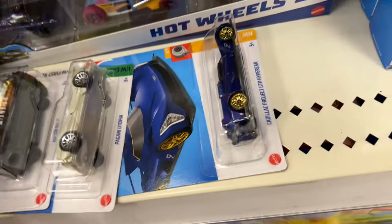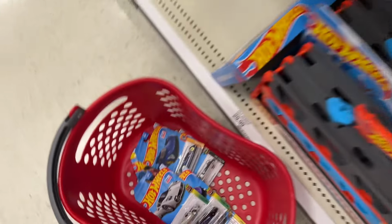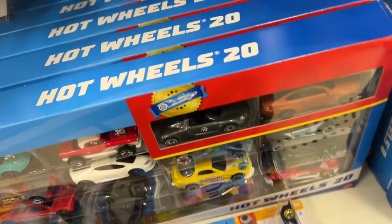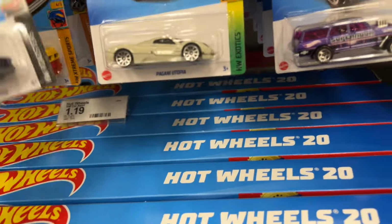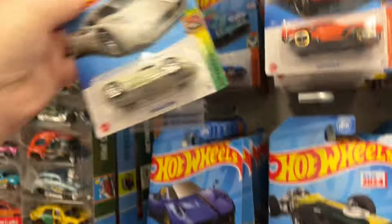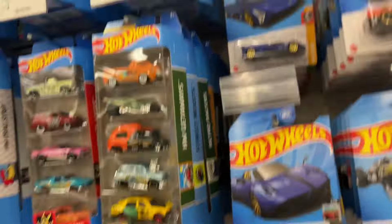Yeah, like all these. And the RX-7. And I have a Cadillac down there? Yeah, I do. Okay. I have the Pagani already. Don't need that one. Don't need the Pagani. Don't need the other Utopia. And another Cadillac. Let's see what else they got here.